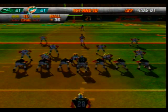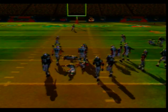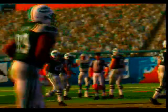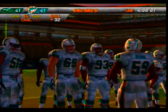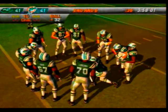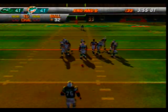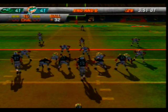Be careful. Only one man back. Hand it off to the back. Number 93 is there for the tackle at the 32. Slater rumbles forward for a gain of 4. Second and 6. Ball on the 32-yard line.